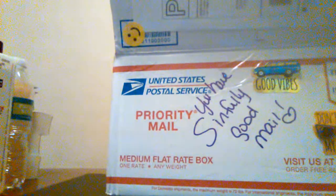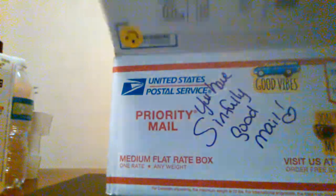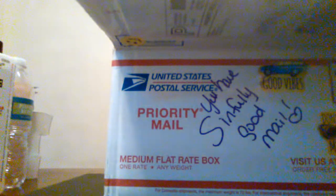So my box here says, you have sinfully good mail, and this says, don't kill my vibe, and it has little sunglasses, has a car, and it said good vibes. Now this is really packed, I don't want to tip it too much, very, very well, as you can see. So I'm going to take these out. And then they have a lot of this confetti like this in there too. So I'm going to take that out.